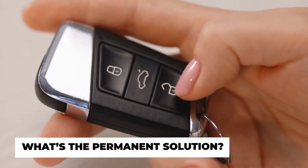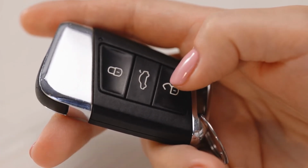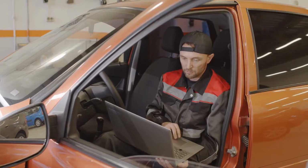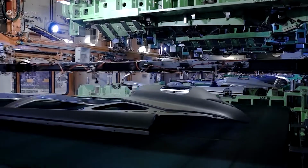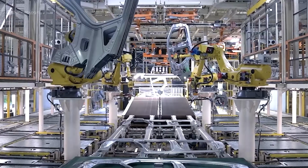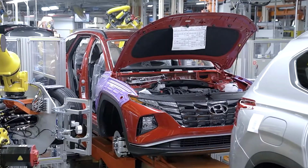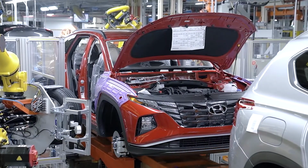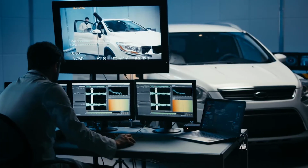And finally, what's the permanent solution? One of the reasons thief technology is able to catch up with the latest car security technology is that it's just outdated to begin with. Most car manufacturers install at least 1 or 2 years old technology in their latest car after extensive trials and testing. So by the time it makes it out in the car, it's already gotten old and the thieves have a good 1 or 2 years to find a workaround.